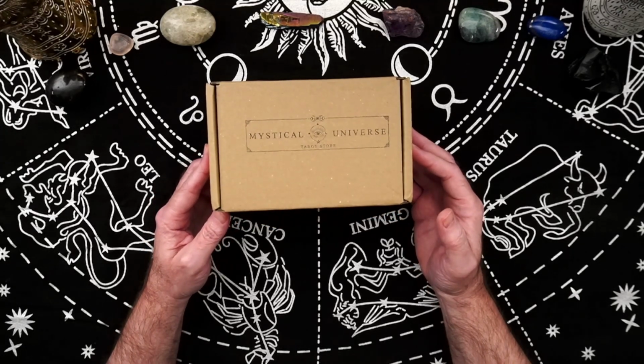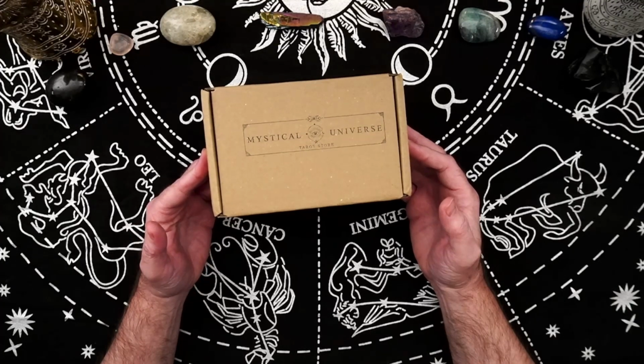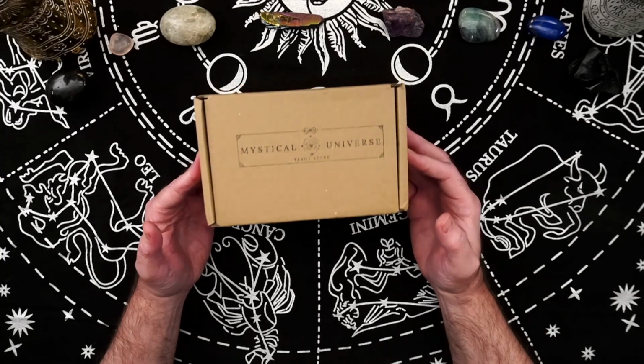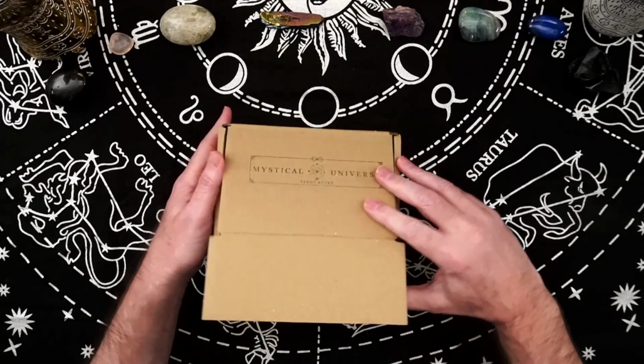So it came in a plastic bag wrapped really well, with like duct tape almost. And this was the box inside. So without further ado, let's go ahead and get started.